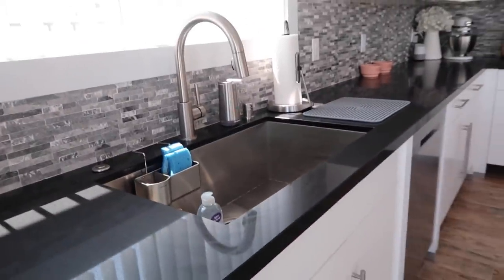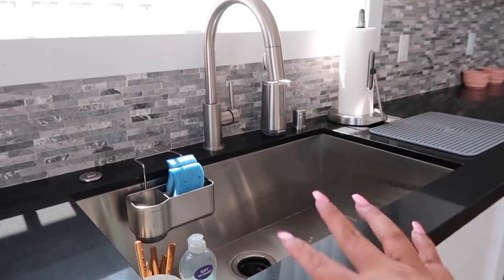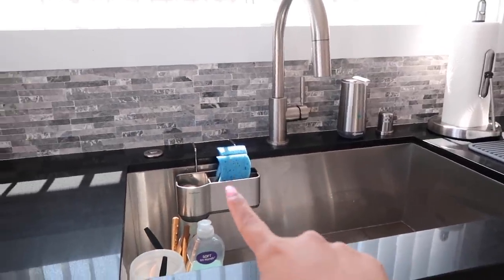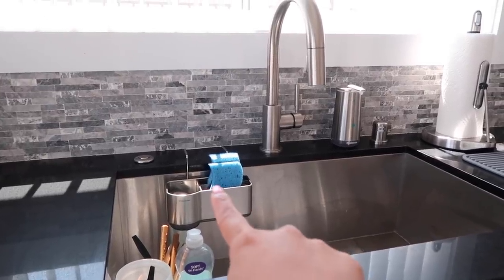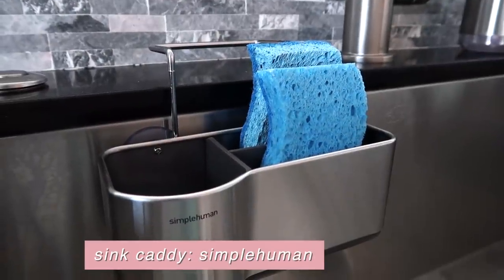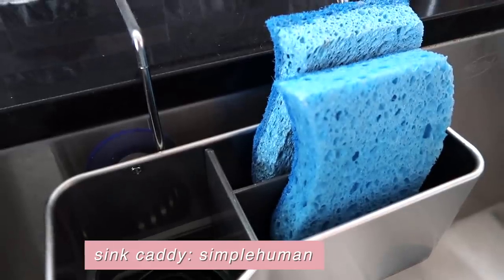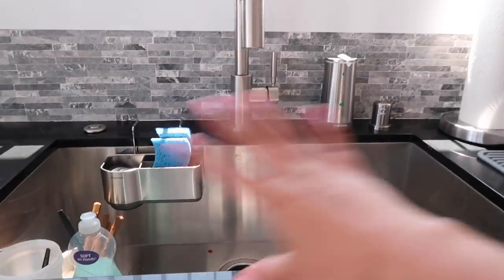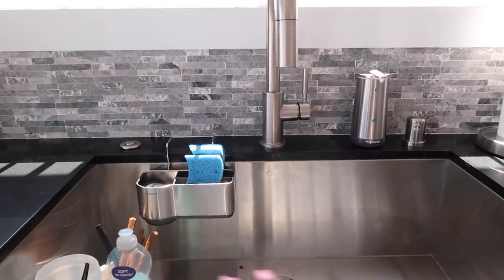So now let's move on to the sink area. There's a few things in here that I always get questions on. So I have this caddy right here for my sponge. That one is from Simplehuman, and I think it's so nice and convenient because before I used to just have my sponge laying around everywhere, but now there's a little space for them.